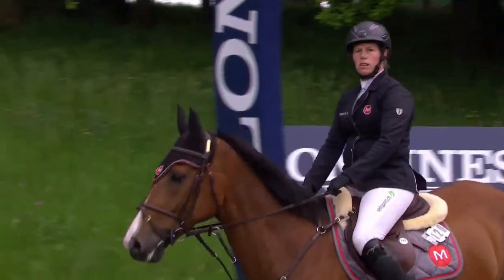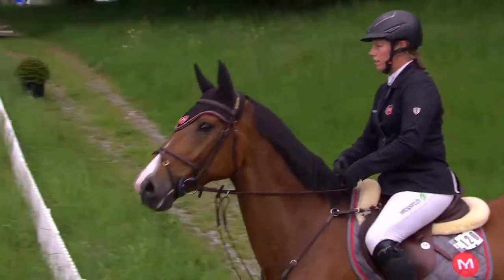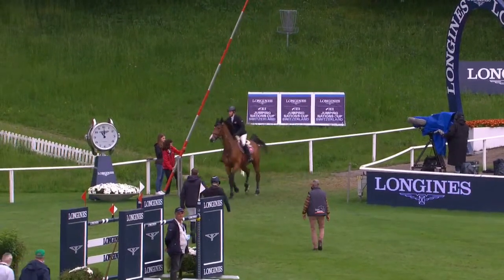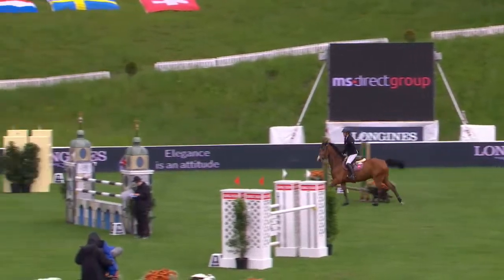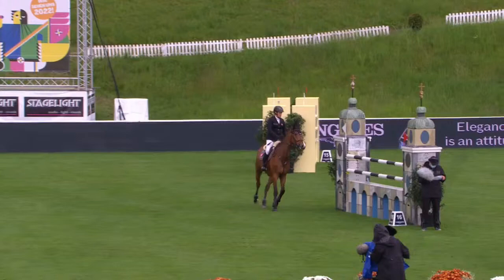Good morning and welcome to the Friday, to the Saturday, I should say, of St. Gallen, the Longines FEI Nations Cup jumping weekend here in Switzerland. This morning, we bring a very exciting class to you, the big Land Rover Speed and Handiness class. Fences up to 1 meter 45.